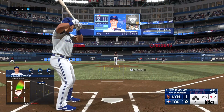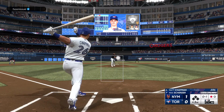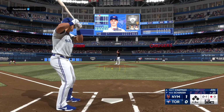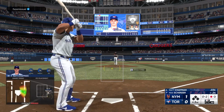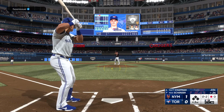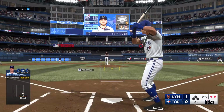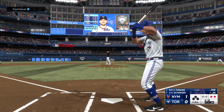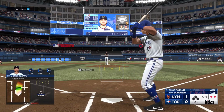And here is Matt Chapman. And that is cut on and missed. Strike one. Swing and a miss. No balls, 2 strikes. Got him looking. That's a strikeout. This is Bryce Teodosio. He swings and misses at the first pitch. 0-1.